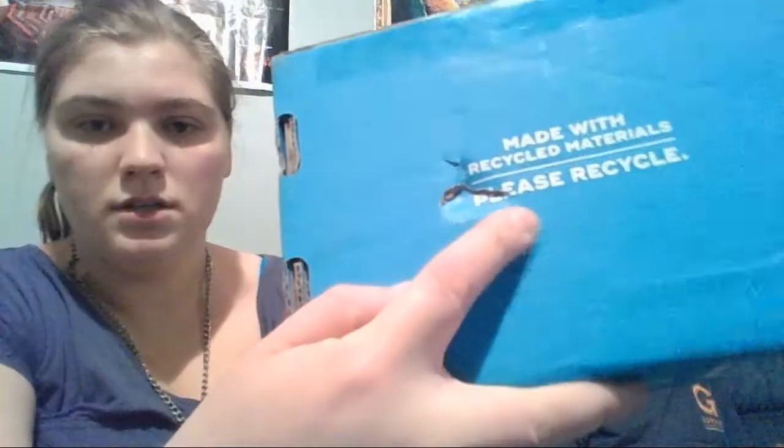And the box is damaged at the bottom, right here. So that's fun. That was probably not their fault, but that's just something I noticed. And this one is taped. I don't remember if the last one was. I think it was probably taped.